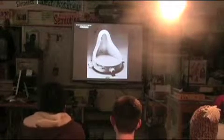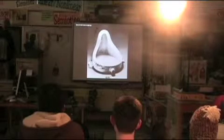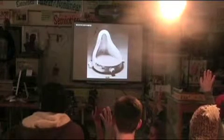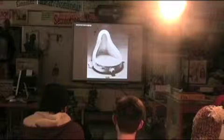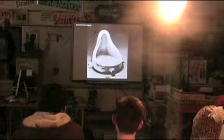the Fountain, which is the urinal, tipped over 90 degrees and displayed on a pedestal. How many of you have seen this before or know about this artwork? So there's quite a few that don't, which is pretty good, I think, because that means I'm introducing something new to you, which is good.